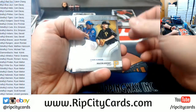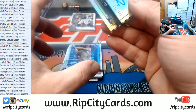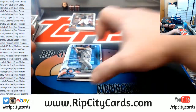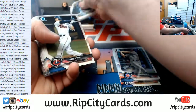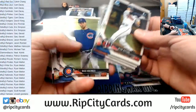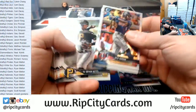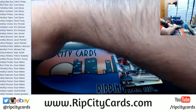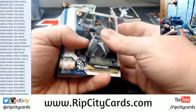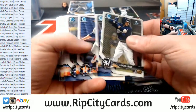Chromes, a random, and a Joe Gray to $4.99 refractor autograph for the Brewers. Purple Alex Kirloff to 250. Oh. Well. A Terang to $4.99. Brewers.